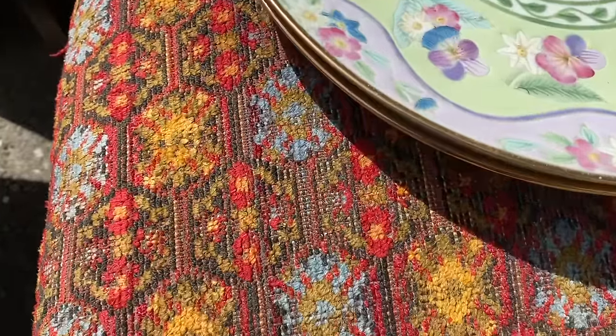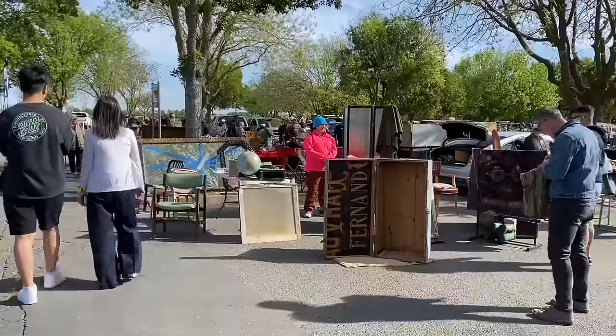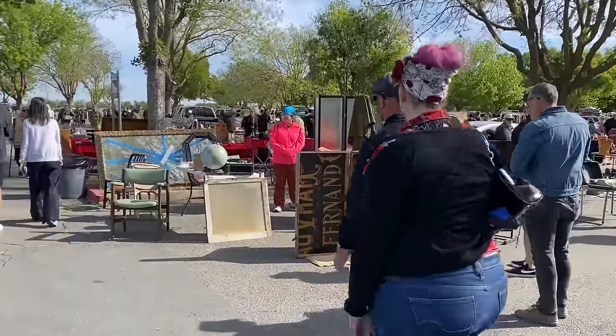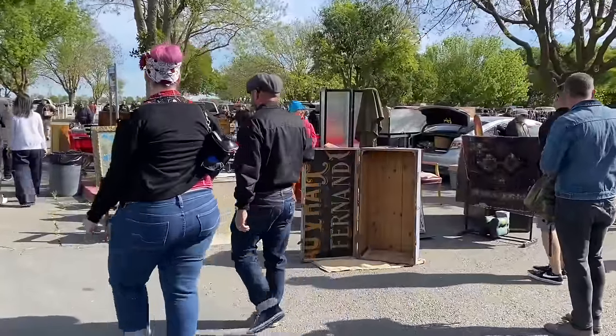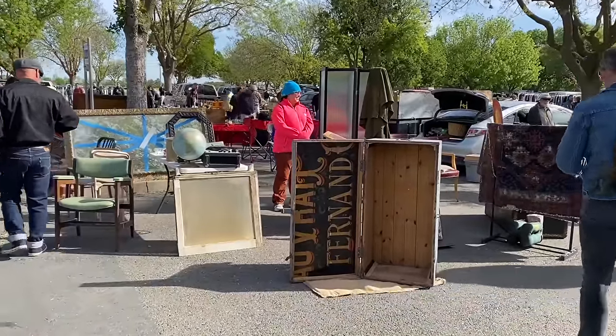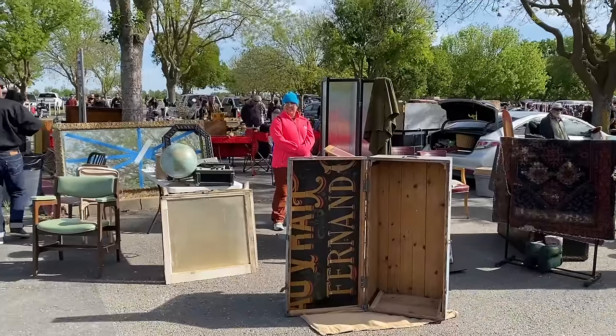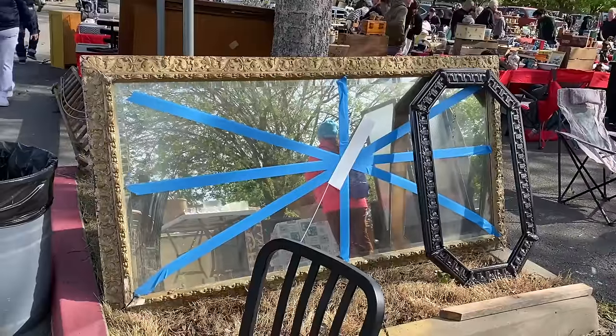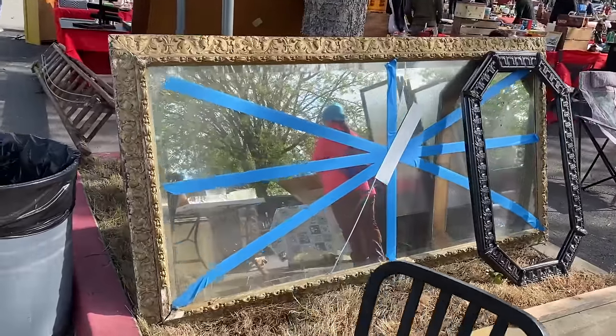We're about to see my first big score of the day. And when I say big, I mean big, like huge. I have a huge list of things I've been looking for forever, and one of them is a gigantic antique frame to turn into a lean-to mirror. And look at this beauty that I found.